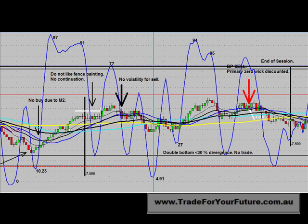Now, there's the uptrend I was just speaking about there. This fence painting here, ladies and gents, we call it fence painting, is literally not a good thing when we're trading, particularly if we're after continuation signals. As a result, we stood aside from that continuation signal, and that did pay dividends.